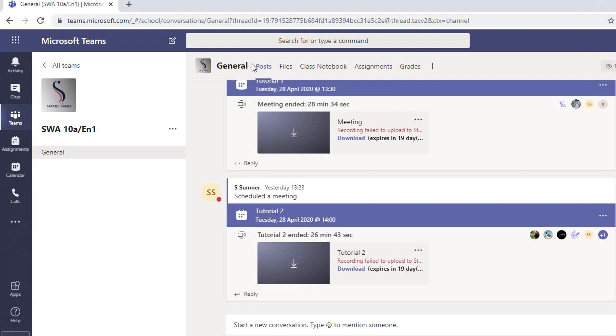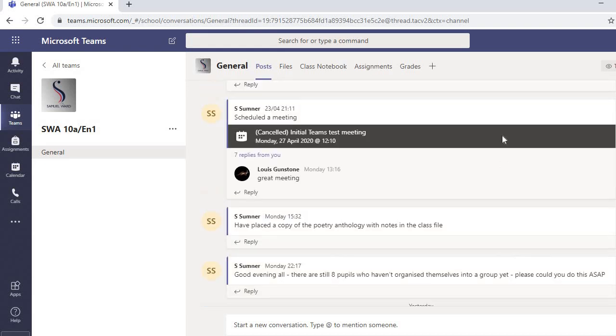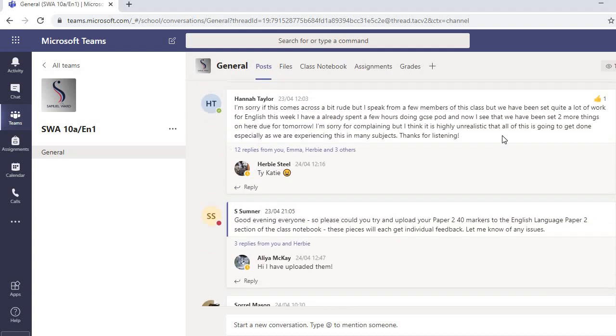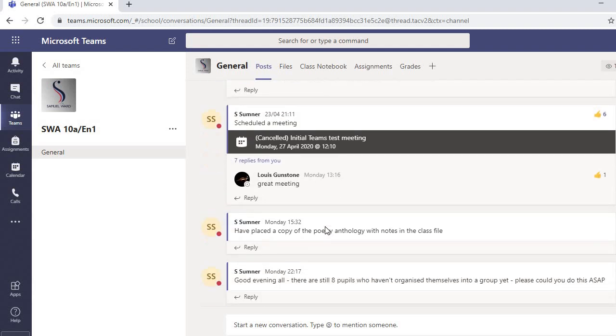Now this area of posts is where teachers can share work and information and notices and conversation with pupils. So I've used it to discuss various things with pupils and put up bits and pieces of work. As you can see, pupils can respond, and it's useful for me to have some conversation with them. And again, we have some engagement and responses from pupils, which is all extremely helpful.